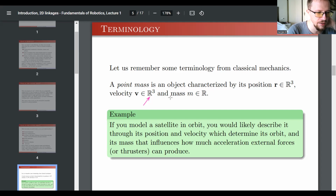So a point mass has only those 3 characteristics, unless I forgot something, but I think I didn't in this case. So it has a position, current position somewhere in space, current velocity, and a mass. So can someone tell me why acceleration is not here? Why did I mention position, velocity, but I did not mention acceleration? Can someone tell me? It is not a characteristic of an object. It is a characteristic of the objects' interaction. Yeah, that is a very good answer.